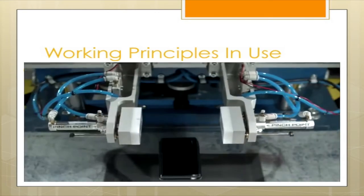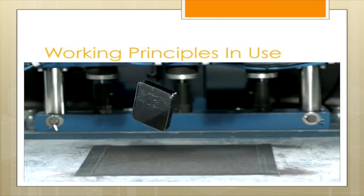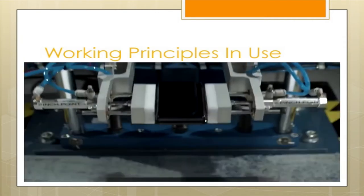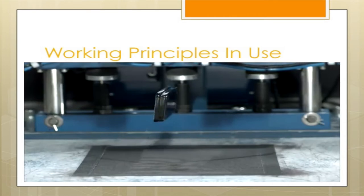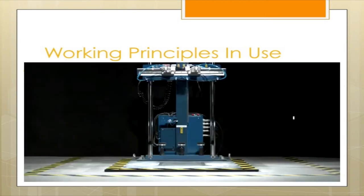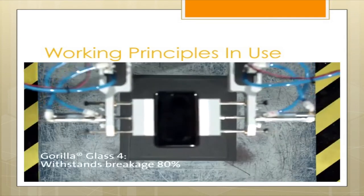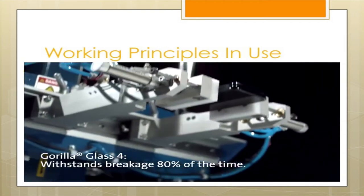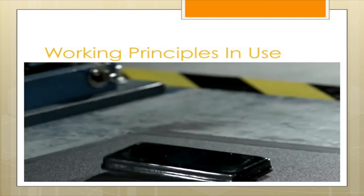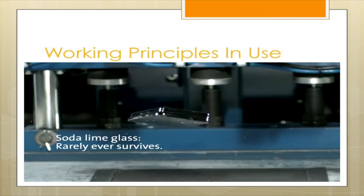We then used the drop test machine to uniformly test and compare enhancements to our glass composition. The final result? Gorilla Glass 4, our new formulation, survives real-world drops on rough surfaces up to twice as often as competitive glass designs when dropped from 1 meter. To put it another way, Gorilla Glass 4 survives drops on rough surfaces 80% of the time and up to 2 times better than competitive aluminosilicate glass designs. And soda lime glass, as deployed in today's commercial devices, breaks almost all of the time.